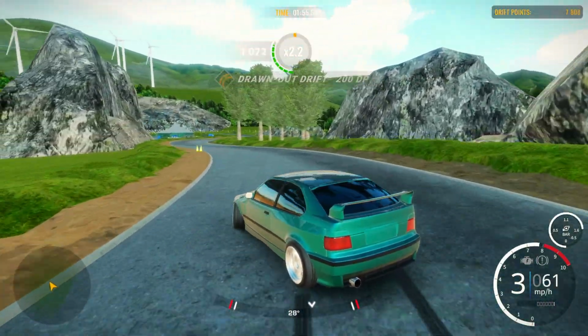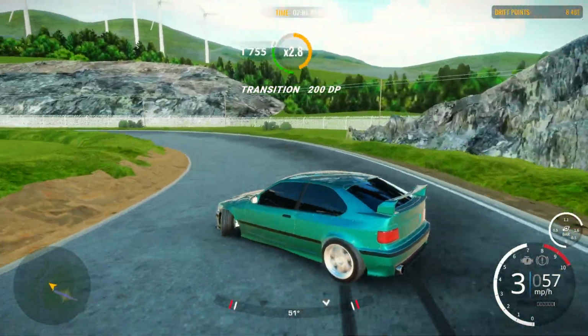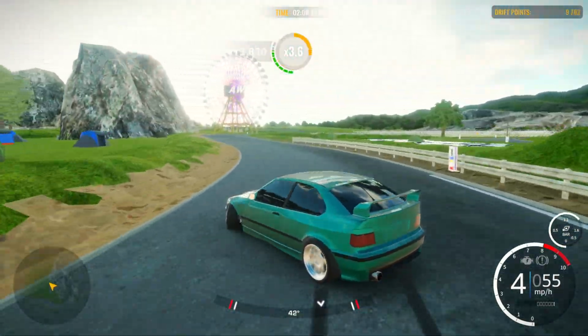I do miss playing CarX. The way the game plays itself, definitely one of the better drift games. You can just jump on, have fun, especially with a controller. There's no real faff around trying to set everything up. You can just jump into an online session with your controller and have a great time.